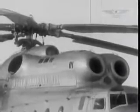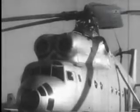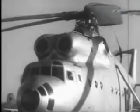Two engines were placed in the upper part of the fuselage. Such layout became classical for all helicopters with gas turbine engines. This machine first took off in summer 1957. It was piloted by test pilot Rafael Kaprelyan.